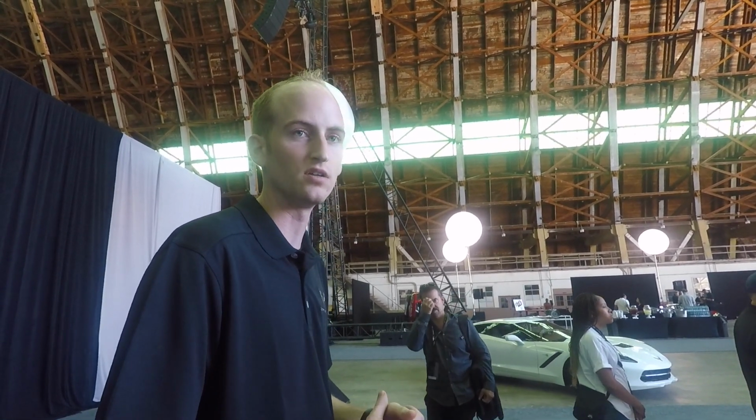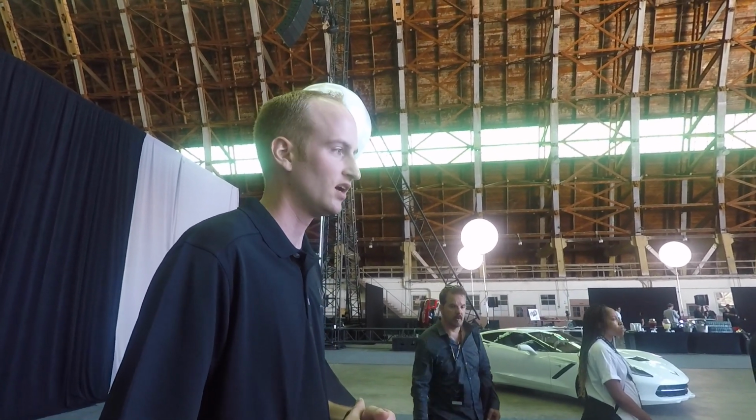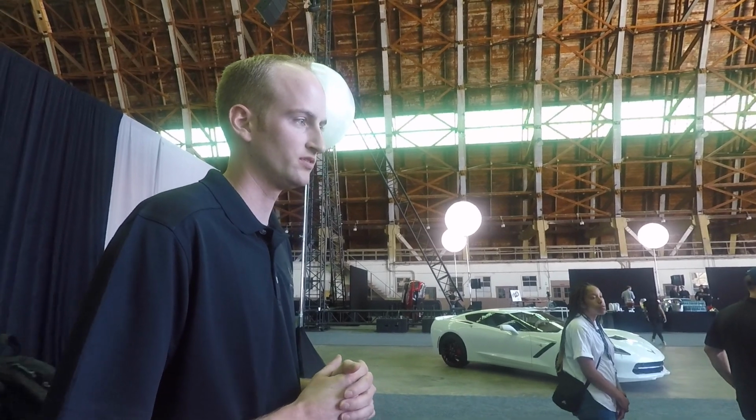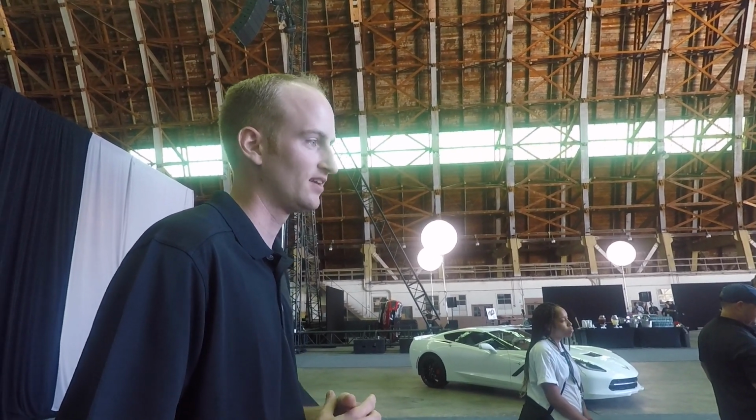They can still do it. You can still unpack from your trunk and then take your car out on the track, which I think is unique to Corvette. And then obviously attainability with the price point. Absolutely, especially being under 60,000. Yeah, we work really hard with our partners in Bowling Green and our suppliers to make this happen.